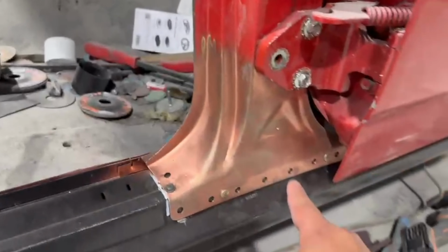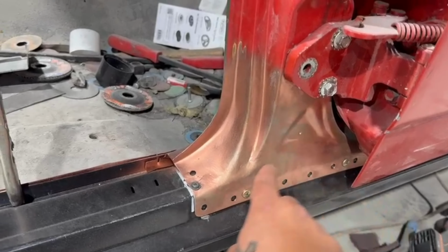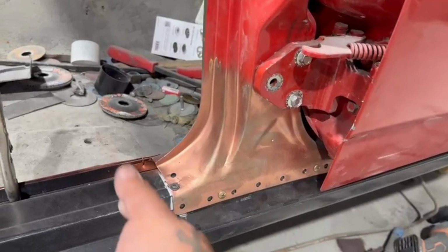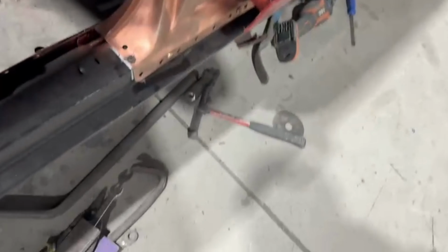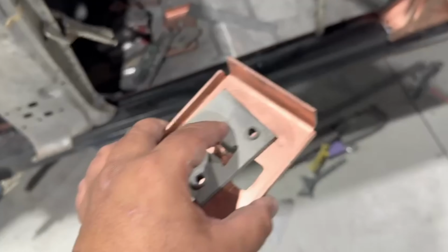He's also fabricated this whole lower section here. From here down was all rusted, so that's all brand new. He's hand fabricated it, put a whole new lower lip on it, and obviously marked it where it needs to go. Guy's a genius. I believe these here are the locking pins and stuff for the front.